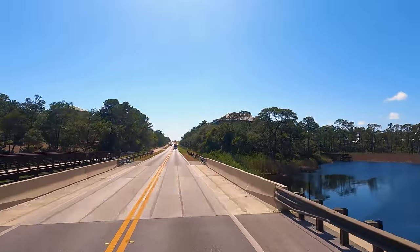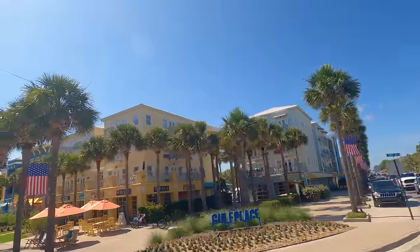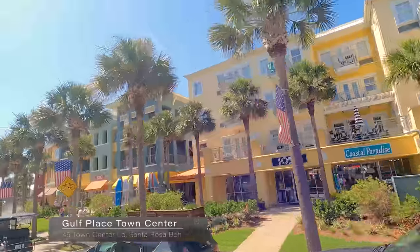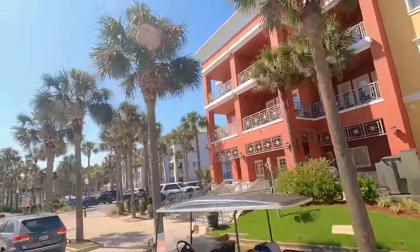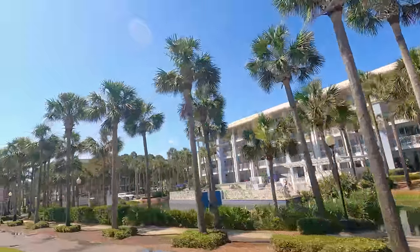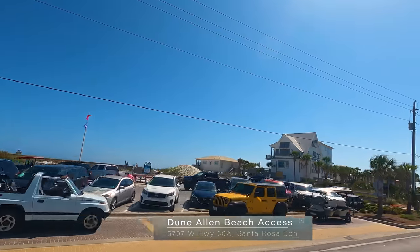We continue west on Highway 30A. 5 miles west of Grayton Beach is another popular vacation community, Gulf Place, which has a colorful town center area, tree-lined streets, wide sidewalks, art galleries, a variety of eateries and shops, an amphitheater with live music and free concerts. On the right, Gulf Place Cabana Vacation Rentals. On the left is Dunallen Beach, a tranquil beach with a laid-back vibe.